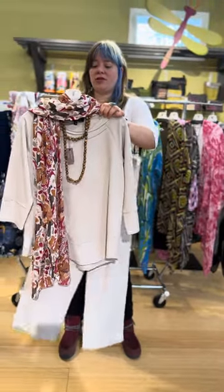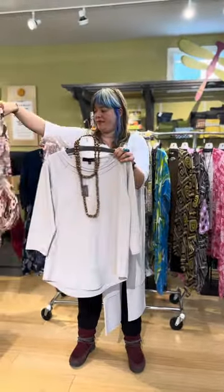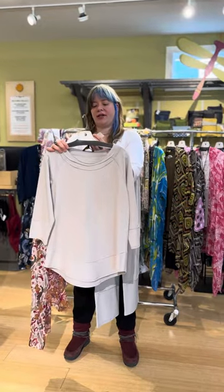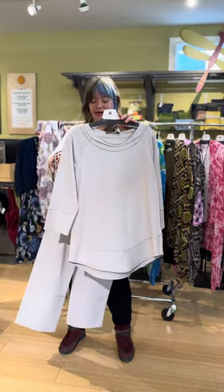But the sweatshirt has a drop sleeve and it has more of an open neck. But then we kind of filled that with the scarf, right? So this comes extra small through extra large. It's $115. And this is all cotton terry.